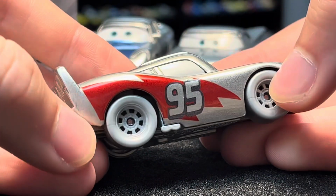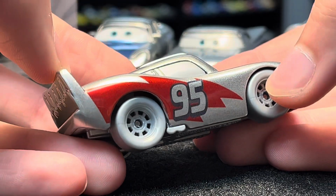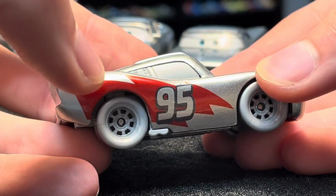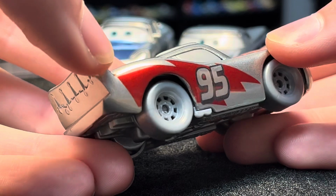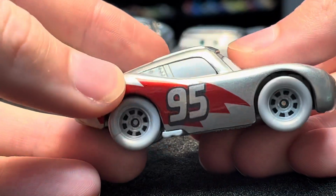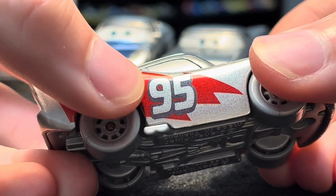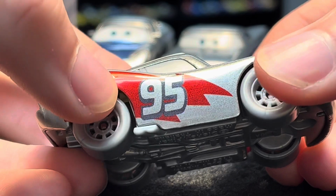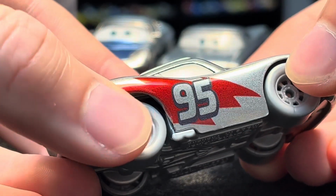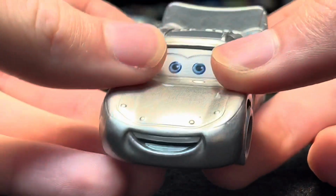And I guess this is just a basic lightning bolt decal, so you can say it's from Cars 1, but really, it could be from any of the movies, except Cars 2, because obviously he had the flames in that one. There was no flames on here. Looks good, though, just a classic lightning bolt 95 number with the black outline. Very cool. And the number is silverized, which is kind of odd. I would have thought it would be a different color, like black or red, but it just went silver. It looks good though.